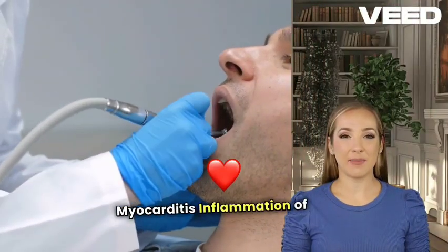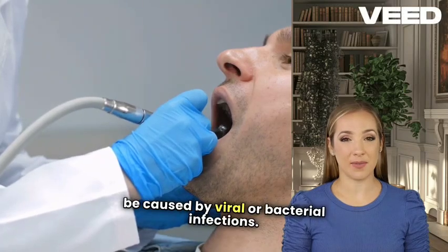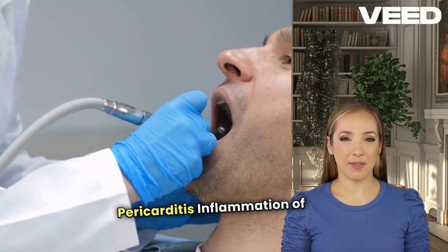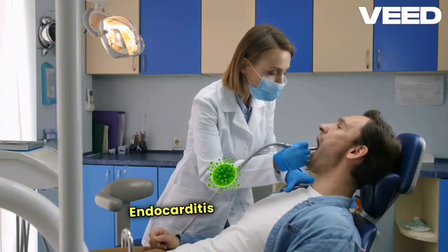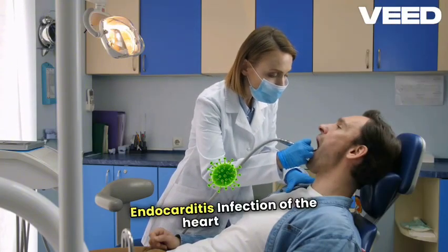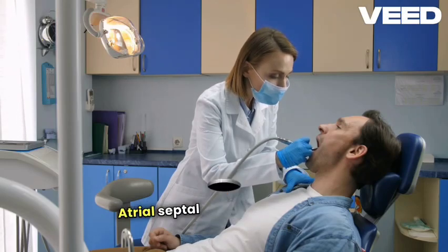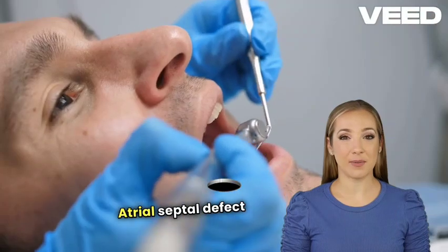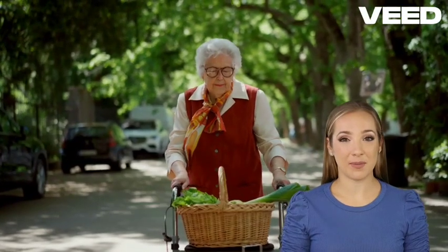Myocarditis, inflammation of the heart muscle, which can be caused by viral or bacterial infections. Pericarditis, inflammation of the pericardium, the sac surrounding the heart. Endocarditis, infection of the heart valves or inner lining of the heart. Atrial septal defect, ASD, a hole in the wall between the upper chambers of the heart.